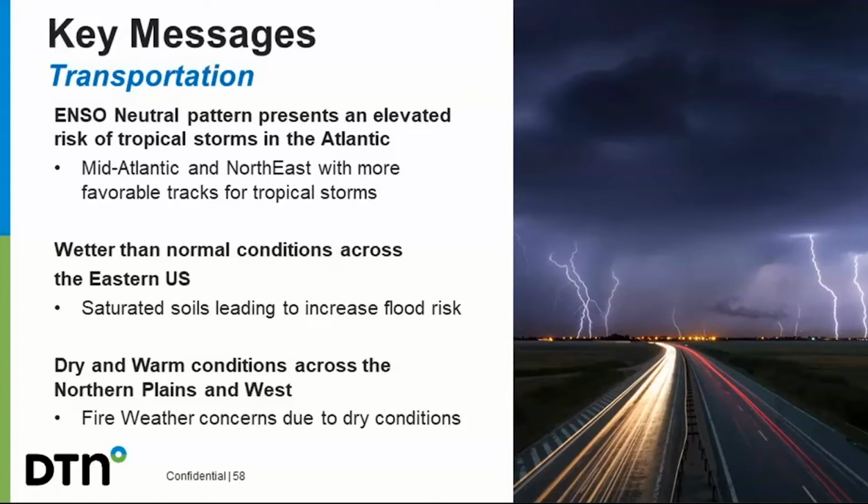And also, we don't want to forget about the situation that we are dealing with across the western U.S. And the point there is we have some very dry conditions, and we might have some fire weather situations to deal with.